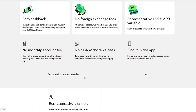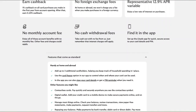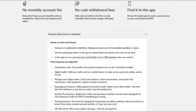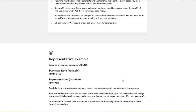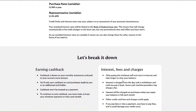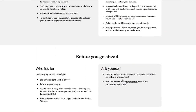So let's get started. The Lloyds Ultra Credit Card is a cashback focused credit card designed for everyday spending, but with a twist. It's also built to work really well for international use. Unlike many premium cards that overwhelm you with complicated reward systems or charge monthly fees, Lloyds went in a different direction here. They've created something that's simple, transparent, and flexible. At its core, the card is about three main things: earning cashback on all purchases, avoiding unnecessary fees, and keeping things easy to manage. And honestly, that's what makes it stand out.